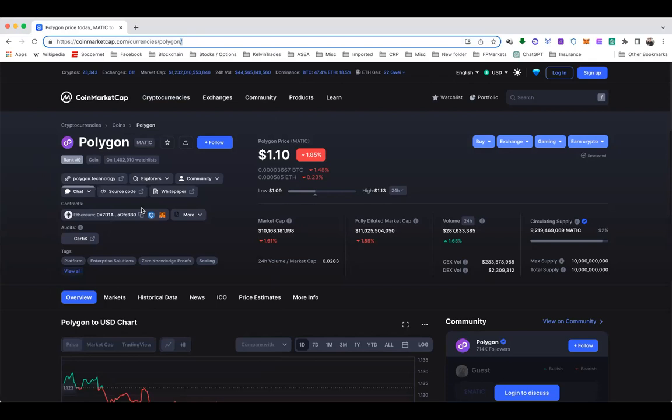And the way to do that is come to CoinMarketCap, then go to the coin. Search for the coin, and then click on the coin's website from CoinMarketCap. Don't anyhow click. Don't search Polygon and then see an advertisement on the search page, number one, Polygon something. It could be a fake website. It could be a scammer's website.